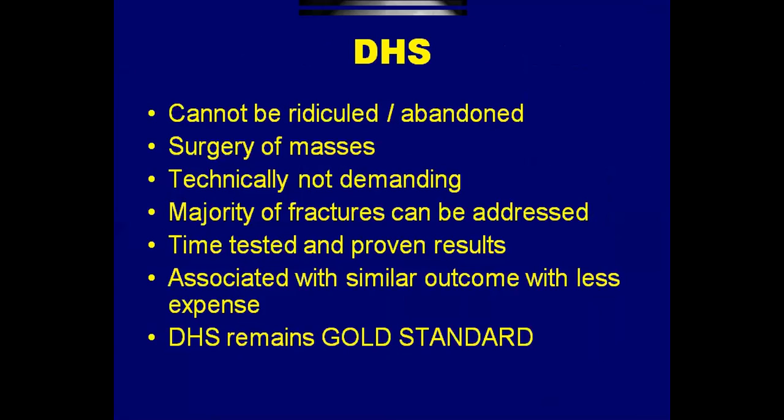So what we wish to convey is that PFN is not a panacea. It is the fracture reduction and the placement of the implant that is going to decide how this fracture is going to behave. On the contrary, the dynamic hip screw cannot be ridiculed, it cannot be abandoned, it cannot be discarded. It is there to stay.